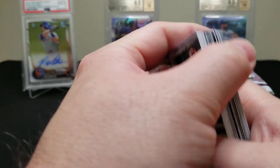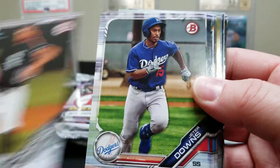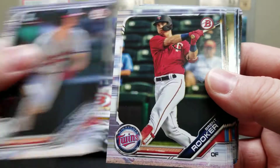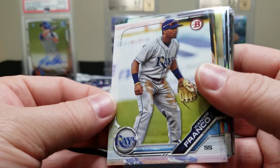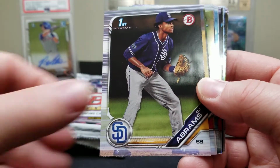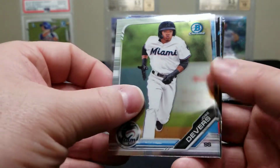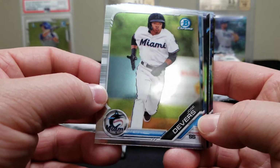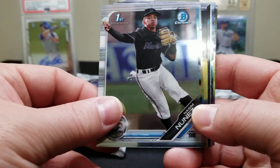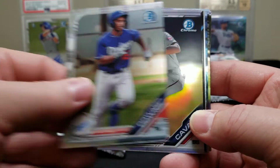A lot of cards in the Bowman Draft this year, man. All right, let's just go through these. Jeter Downs, he's been in the product. Drew Waters. Look at this guy. Pretty sure everybody's familiar with that gentleman. CJ Abrams, first Bowman there. All right, now what is, he's Devers' cousin or something, Jose Devers, he's been in the product before. Nunes, Ornelas, he's been in it, Jeter Downs.